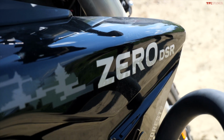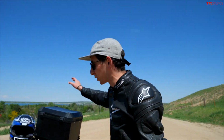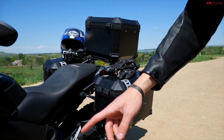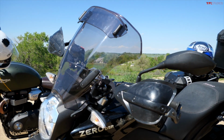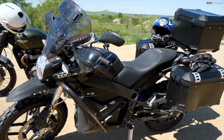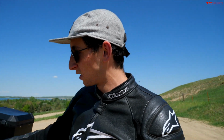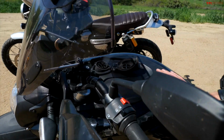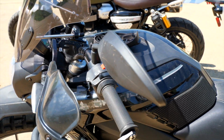All right, so here's my ride for the day, the Zero DSR Black Forest Edition, a full-on adventure bike. The Black Forest Edition gets you some really cool stuff, including the top case and the side cases, these crash bars, hand guards, and a really big windscreen to keep you in a nice pocket of calm air while you're riding down the road. 14.4 kilowatt hour battery right there, and this makes 116 foot-pounds of torque and 70 horsepower. And you can see right here, no gas tank. Charges using the CCS plug right there. Quick charges in about 2.5 hours, and no gas to worry about.